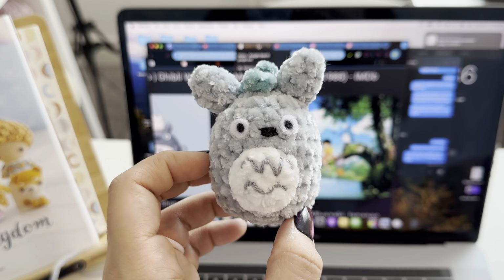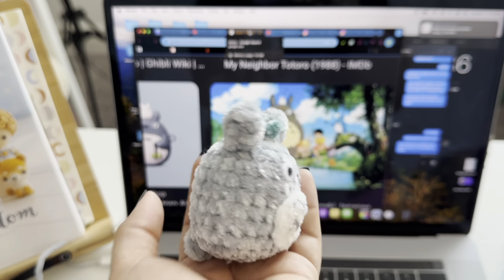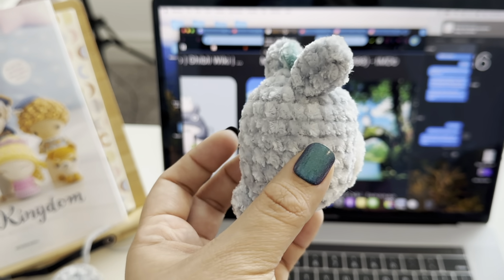And that's my little guy. Isn't it so cute? I love it so much. I did it in weight 4 velvet. Wait, I guess technically weight 5 because this is Bernat velvet. It's not baby velvet.